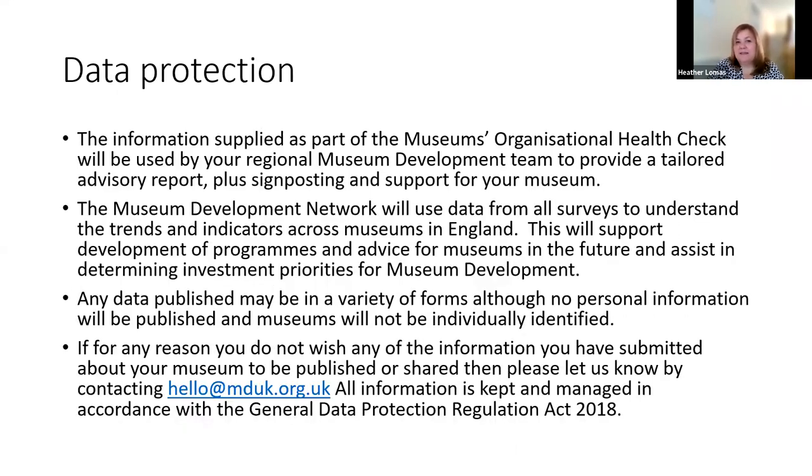There's some information here about data protection. So information will be used by your regional museum development team to produce this tailored advisory report, plus the signposting and support. And the Museum Development Network uses data from all the surveys to understand trends and indicators across museums in England. Any data published may be in a variety of forms, but no personal information is ever published, and museums will not be individually identified. So information that's gathered identifies trends, but not individual museums. And if you, for any reason, don't wish for any of the information you have submitted about the museum to be published or shared, then please let Museum Development know by the email address there.